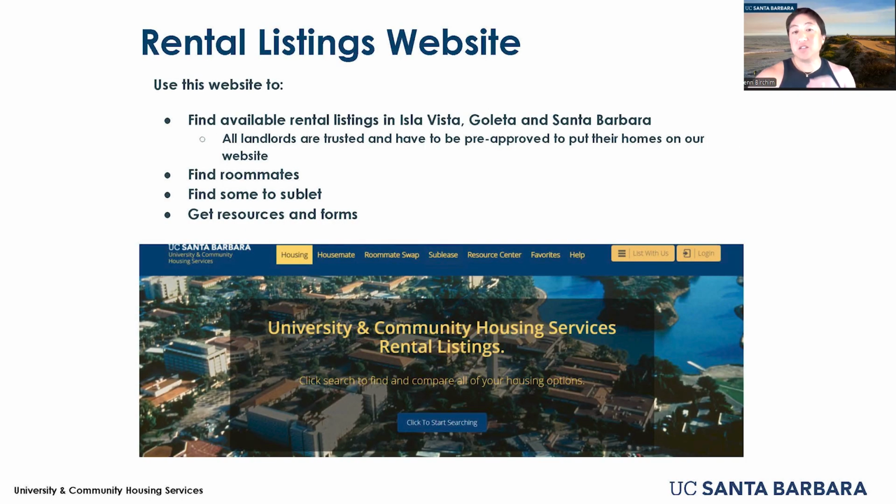So this is our rental listings website that I talked about earlier. You can actually go to the site. If you just Google search UCSB Community Housing Rental Listings, this will pop up. So you could post yourself in housemate available. You can post yourself in sublet. And alternatively, if you have a place that you want to rent out, you can post here as well. This is where we push all of our students to post because we're able to monitor it a little bit more.